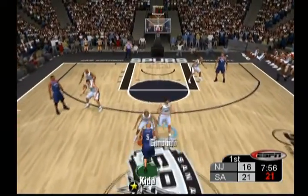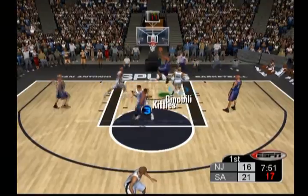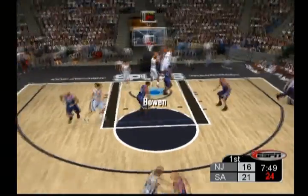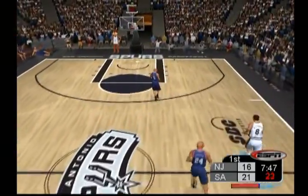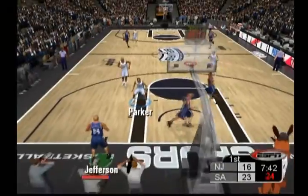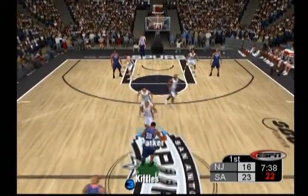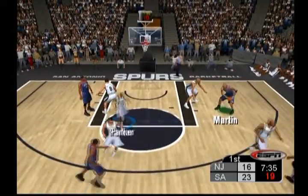Kidd has the rock. To Martin. Kittles takes it in. Gets the front rim. He just isn't a good enough mid-range shooter to make that when he's covered that tight. Taken all the way by Nesterovic. This guy's normally not a dunker, but he flushed that one just to make sure it was going down. The Nets have it, but are behind, 23-16.